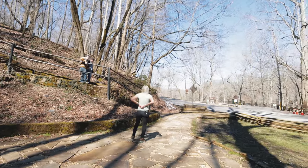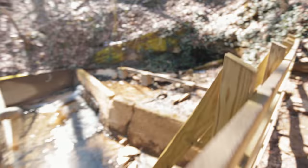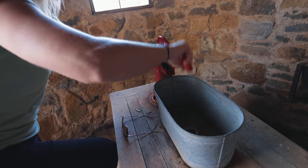Honey. What are you doing in here? You working? It's so old it doesn't even work. It'll work.